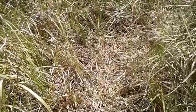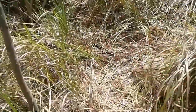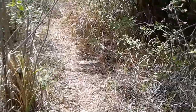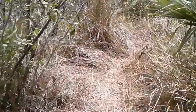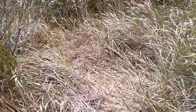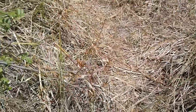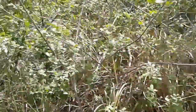You can see that the path now actually looks like a path because I've been cutting it and clearing it and just walking on it so much that there's actually a path that you can see now, a walkway. So it's kind of hard to get lost. There used to be a bush here blocking the way, but I've cut through the bush, as you can see.